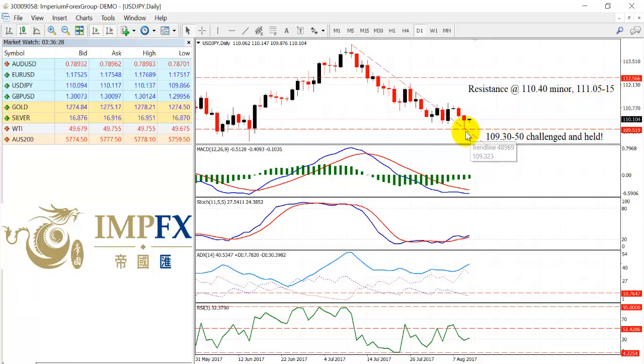So I feel that we've seen the base, and my strategy is still to buy on dips towards 109.30.50, because in the broader view I still expect to see the market to move beyond 111.05.15 and up towards 111.60 before turning around and giving a bearish call.